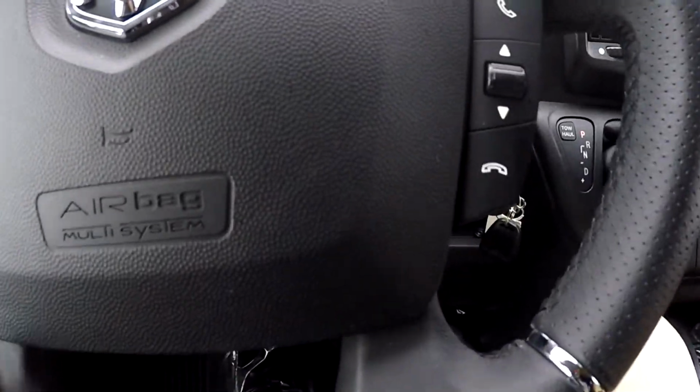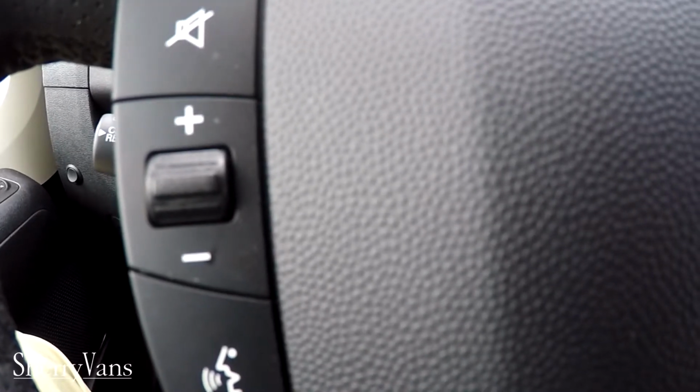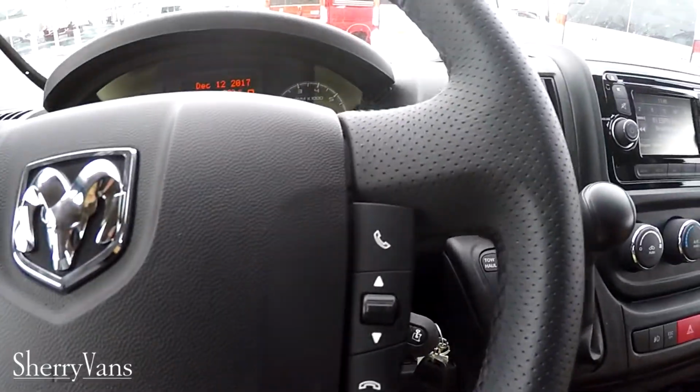Steering wheel is a really nice leather wrapped wheel. It has steering wheel controls on both sides of the airbag. Now these are going to allow you to navigate through your radio, give voice commands as you see, and also answer a hands-free Bluetooth phone call without taking your hands off the wheel. Great feature.